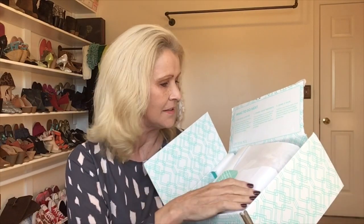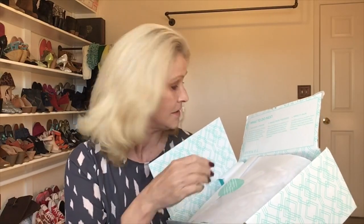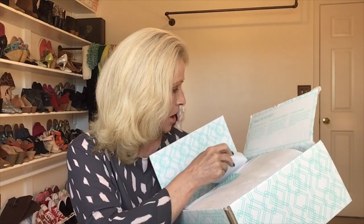There is a return mailer here, so anything that I don't want or that doesn't work for me, I can just put into this bag and drop it off at the post office. It's really easy. I do have an envelope here with an invoice and style cards, suggestions on how to style these pieces, and oh, it looks like there's jewelry. I have not received jewelry in a long time from Stitch Fix, so that's exciting. Let's look at this bundle.